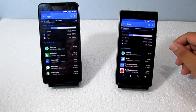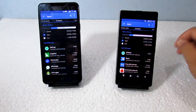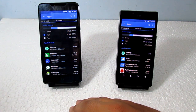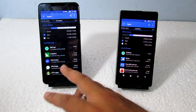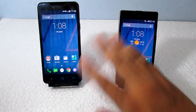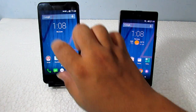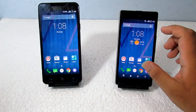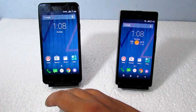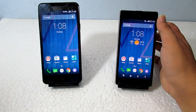So guys, as you can see, after using this mobile for a couple of days, we are left with 1.2 gigs of RAM free, and in this we are left with 1 gig of RAM free. So both the phones are performing well, and both have more than 1 gig of RAM free. In this one I've installed a few more apps, that's why it's showing 1 gig, but it's around similar in both the phones. Both have Gorilla Glass 3 to protect the display. I am not having any scratch guard or tempered glass on this. I do have a tempered glass on this one because this has been a permanent member of my phone collection, so I've not yet decided whether to keep it or leave it.